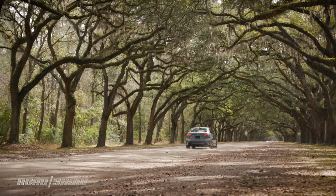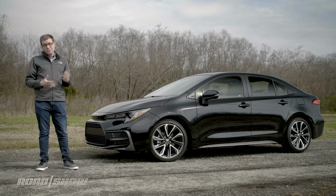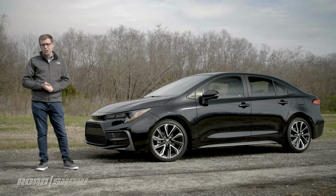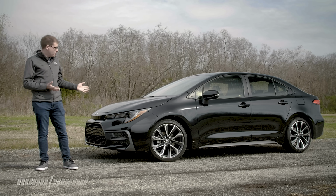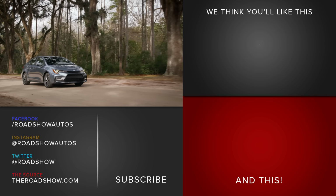Toyota says that for about a quarter of Corolla buyers, this is their first new car purchase. And it's really easy to see, especially with this new model, why it would be such a great first car. With loads of standard safety features to keep you protected on the road, with better styling, improved driving dynamics, and that really affordable pricing structure, well, there's a lot to like about the new 2020 Toyota Corolla.